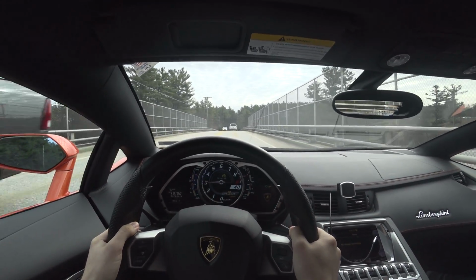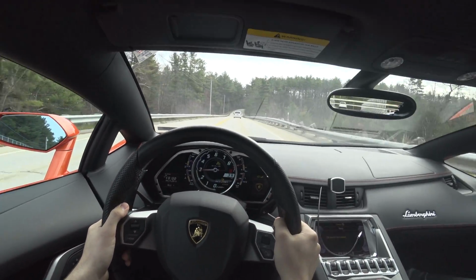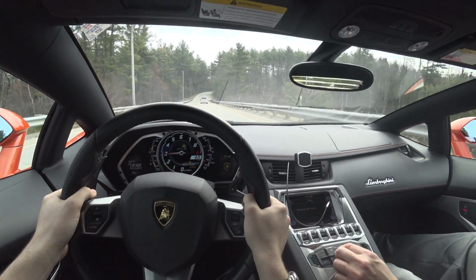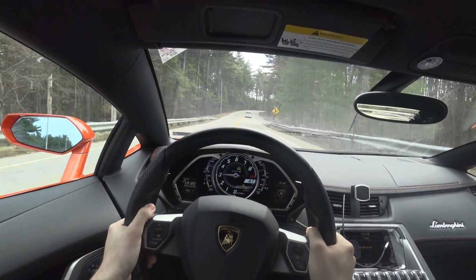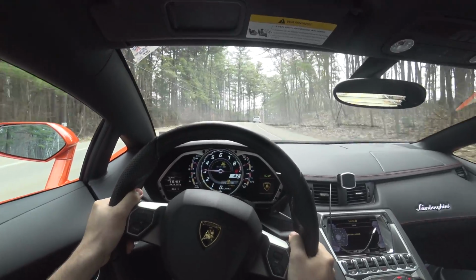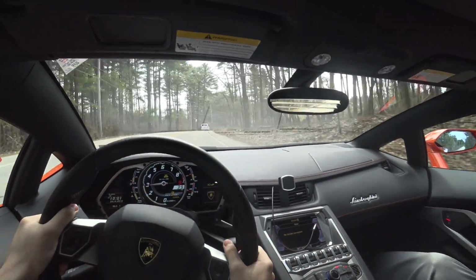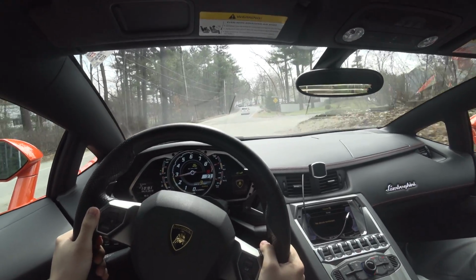Sounds so good. Let me tell you, you made a right choice in this thing, for sure. I had the Gallardo before this, so they're two totally different animals.